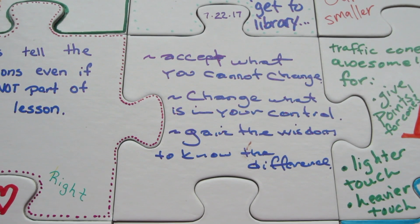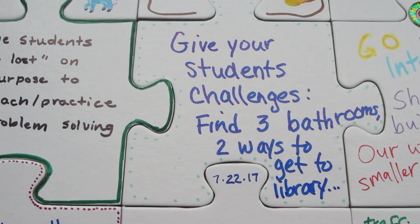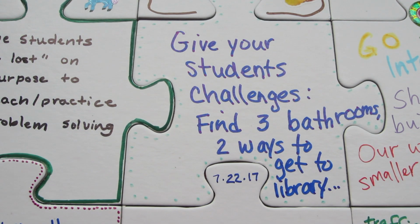Accept what you cannot change. Change what is in your control. Gain the wisdom to know the difference. Give your students challenges. Find 3 bathrooms. 2 ways to get to the library.